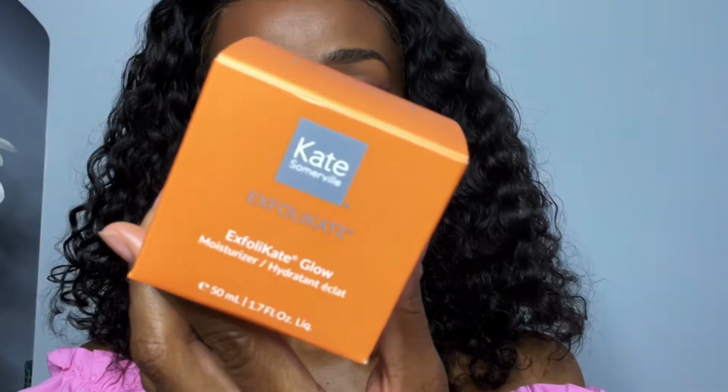The very first product that is catching my eye is by Kate Somerville. It is the Exfoliate Glow Moisturizer. I have personally never tried any of the Kate Somerville products. She does have a spray sunscreen that I actually want to try. This product alone does retail for $70.